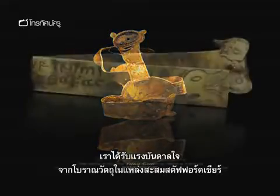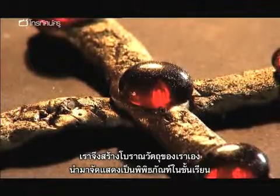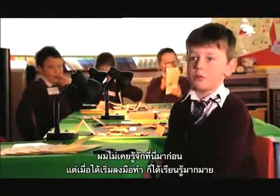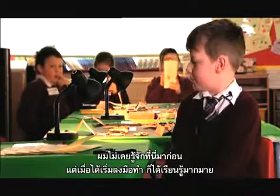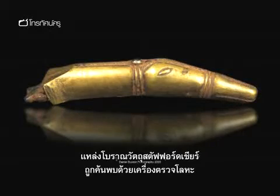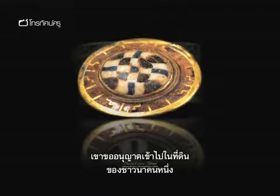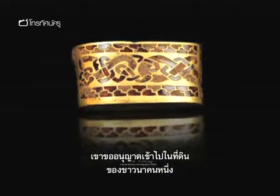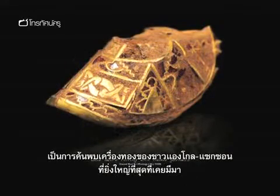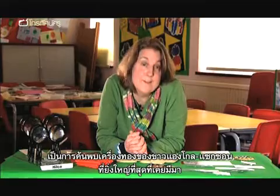We were inspired by the Staffordshire Hoard and went on to make our own artefacts to put them on display as a class museum. I never even knew what the Staffordshire Hoard was, but when I started doing this, I've learnt loads about it. The Staffordshire Hoard was found by a metal detector. He had asked permission to go onto a farmer's land. He found this amazing collection. The find is the greatest find of Anglo-Saxon gold that has ever been discovered.